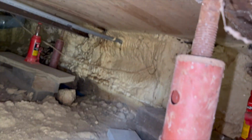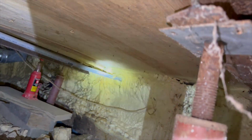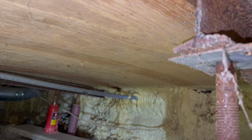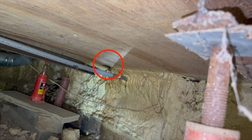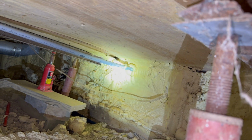Here we're going to show you what's on the other side of that wall that we're working on in the crawl space. So right where that gray pipe goes into the wall, that's where our nest is, right there. You can see them coming out of there. So right above that gray pipe, you can see a dark space, a hole in what is the ceiling of the crawl space. And this is actually the lowest part of the floor above us.